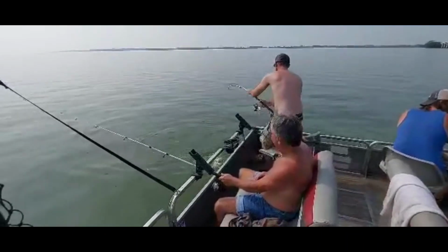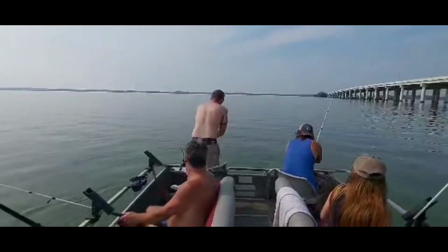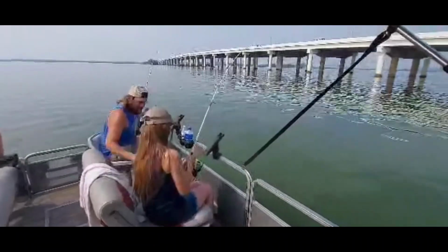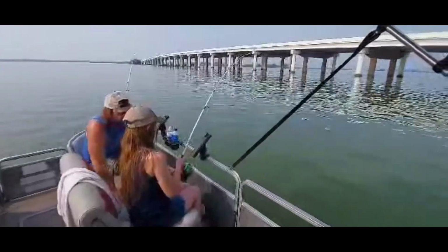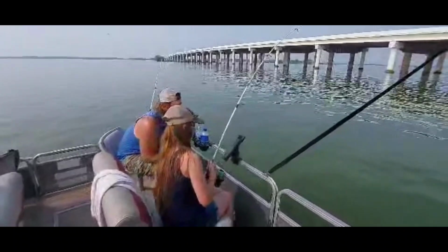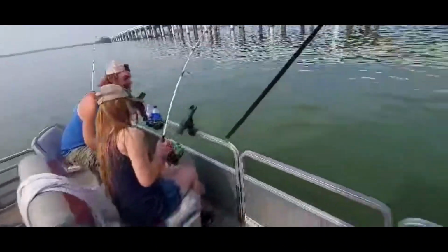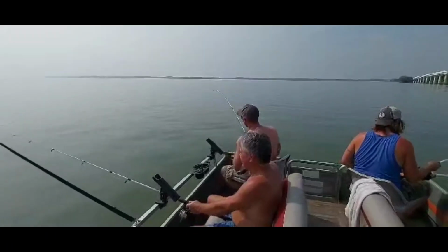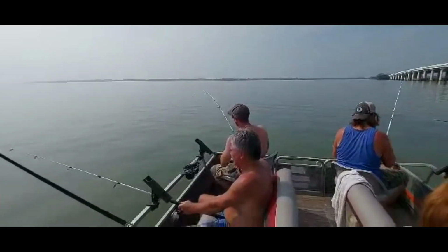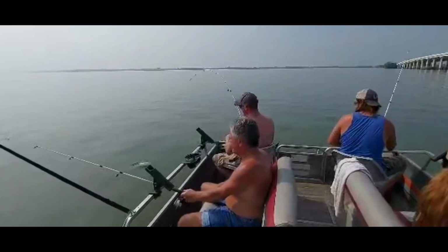You want the net? Yeah, might need that. Okay, I get the net. She got her another one. She's been catching some fish. She's helping fill the cooler. It's a good one right there for the cooler. And just like that, here comes another one. That'd be another one for the cooler.